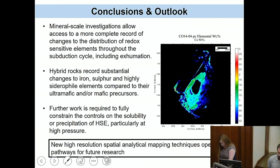I should also mention that Roz is working now as part of Chimera with Judith and several other people on the Platreef and several other deposits in the northern limb of the Bushveld. So hopefully in the future we'll hear some more talks about that. But thank you very much.